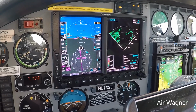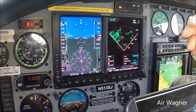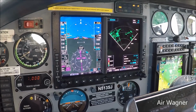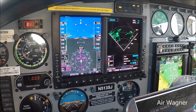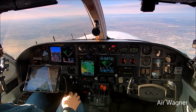So 3 1/4 up is pretty good. If you're on an ILS or going into someplace with weather and you're on a 3-degree glide slope, then you want to go up 6 1/4 degrees to compensate for it. So we're going to let it run on both screens because I just want the radar to stay warmed up.